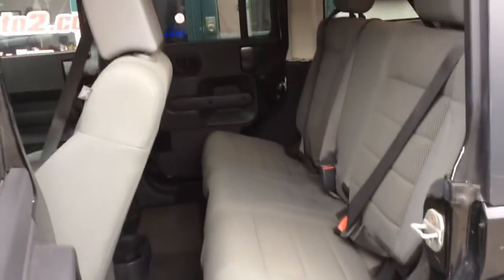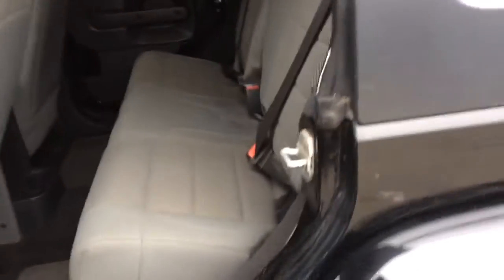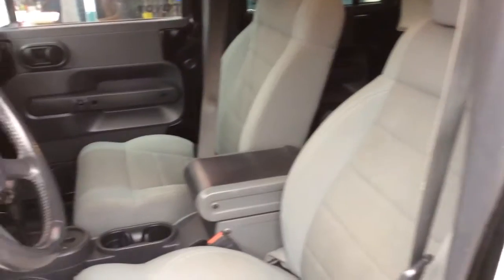I'm going to give you a little view of the interior. Gray interior, not that light tan. There's the rear seats, real clean. The interior, door panels not all scratched up. Driver's seat, passenger seat.